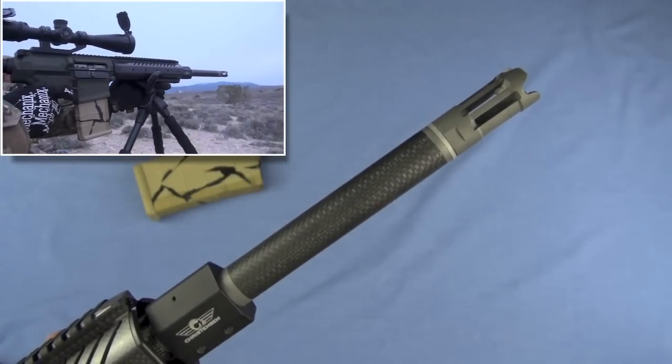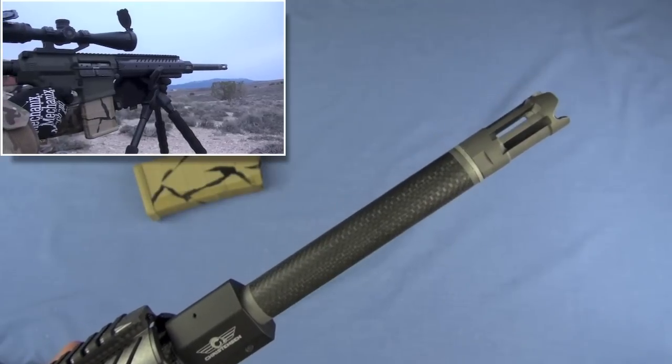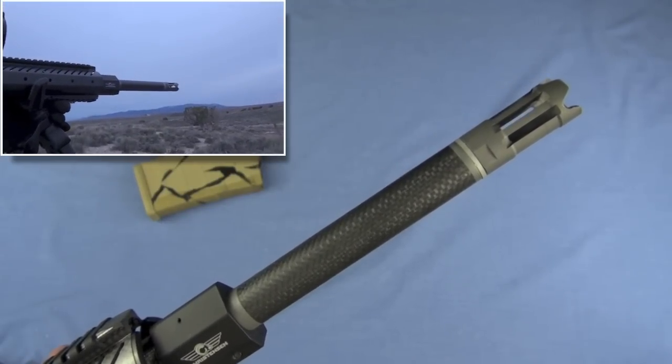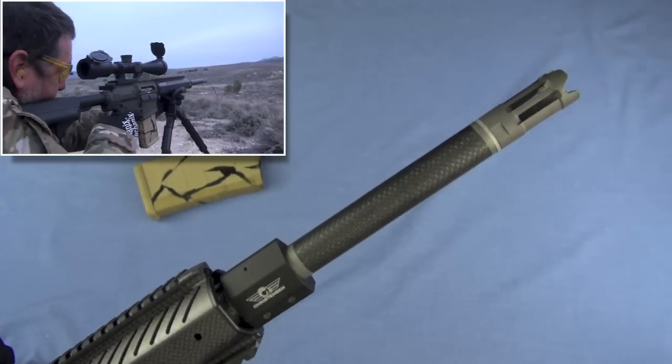Although in those accuracy tests, I am not letting the barrel cool down. I just rock and roll, guys. That's just how it goes. Shoot, shoot, shoot, shoot, shoot. I didn't clean the barrel prior to accuracy testing. I didn't clean or lubricate the rifle prior to any testing.